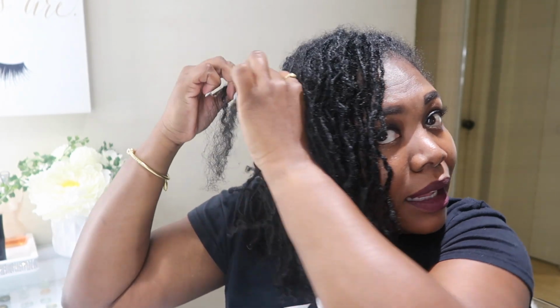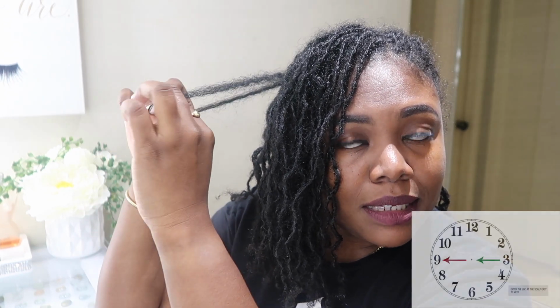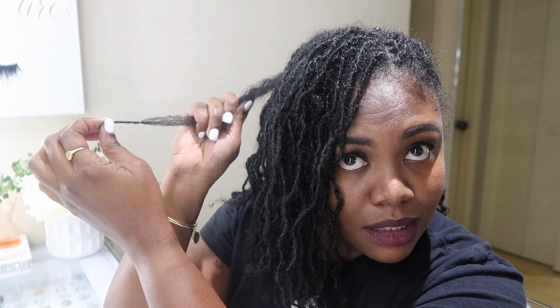Okay, so I took that braid out and I'll take the hair, split it in two, and then I'll 2-strand twist the end like this until I can't go no more. And once it's 2-strand all the way to the end, I put my fingers in between, bring it down, and then I go. So picture a clock. Once you picture the clock, I'll go from 3 to 9, and then I stick my finger back in there. This is a whole different set. Like you stick your finger in.